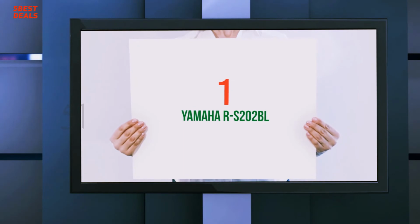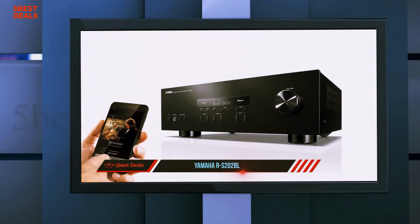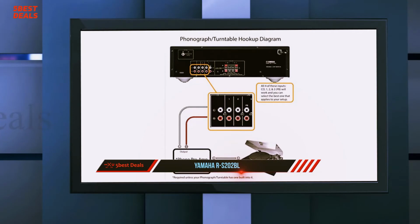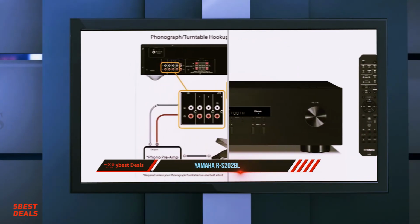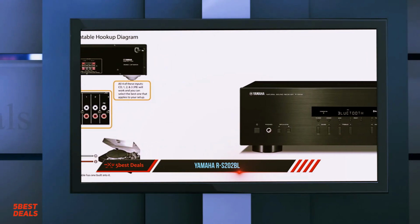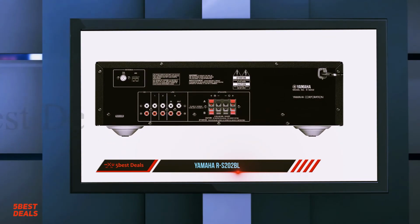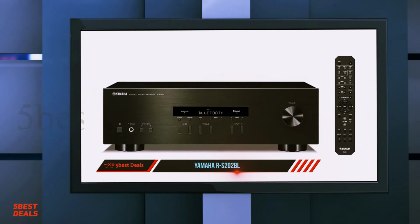And number 1. Yamaha RS202BL. For a while, we've struggled for any great wealth of budget stereo amplifiers we can wholeheartedly recommend. Yamaha appears to have taken it upon itself to expand that list in recent months, and its latest integrated amplifier, the RS202D, is another welcome example. In most other situations, the term budget might signify a stripping back of features, or a scaling down of the attention to detail, but the RS202D is only budget in terms of its price tag.